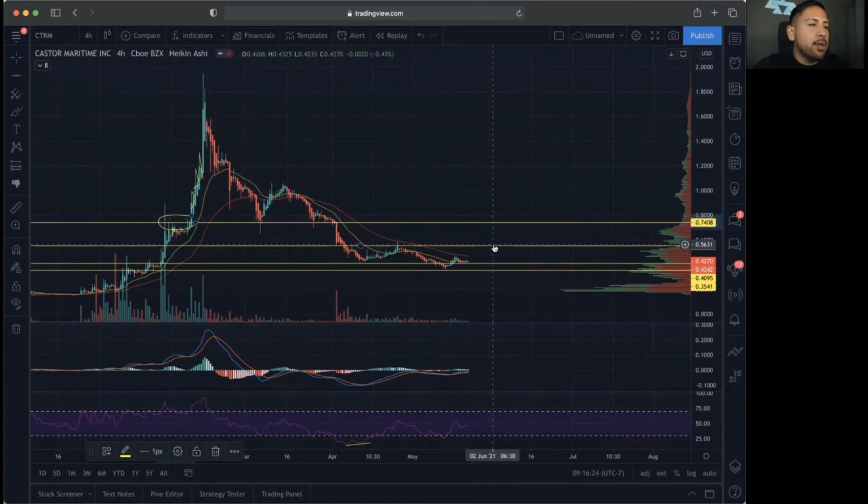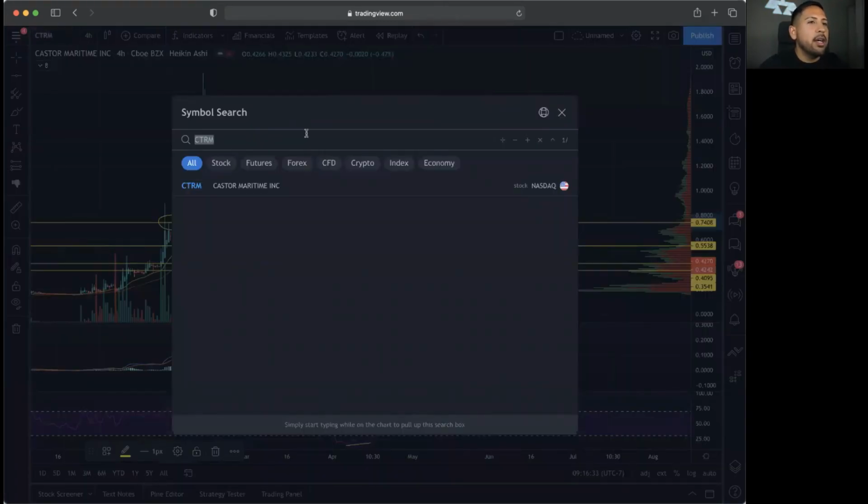CTRM will definitely have its point in time. I'm not sure when. Obviously, the market's not very healthy right now, but hopefully they do get news that comes out at some point in time. We could definitely see a huge run up on CTRM at some point, but it is very volatile.